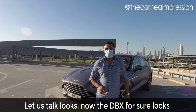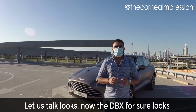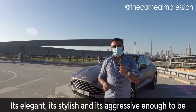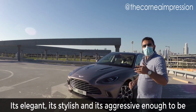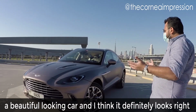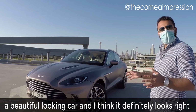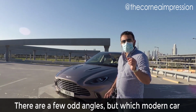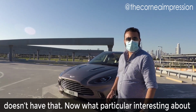Let us talk looks. Now, the DBX for sure looks like a super SUV. It's elegant, it's stylish, and it's aggressive enough to be called a beautiful looking car. And I think it definitely looks right in the size and proportions that it is given. There are a few odd angles, but which modern car doesn't have that?